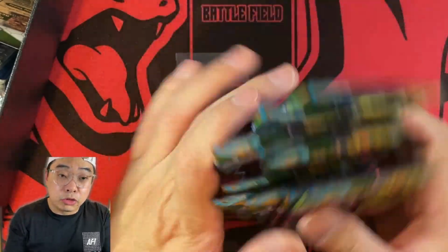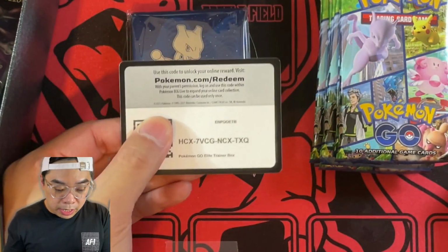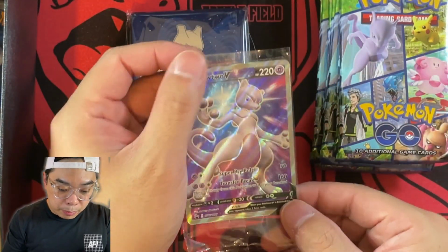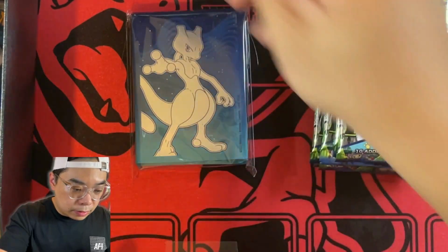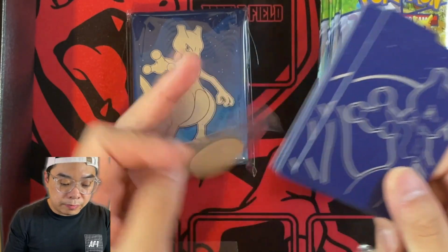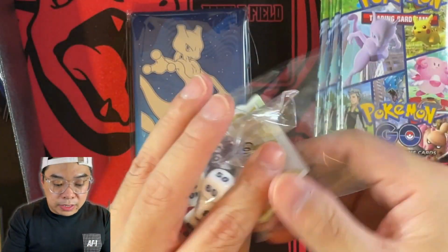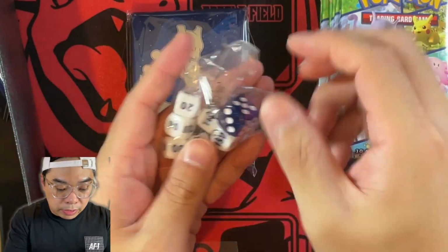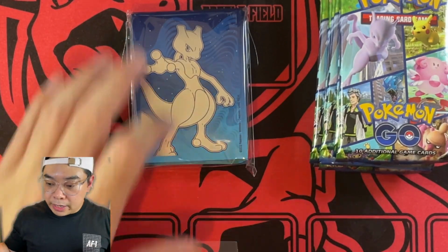1, 2, 3, 4, 5, 6, 7, 8, 9, 10, and that's why we are going to open two Elite Trainer Boxes. We get some Mewtwo sleeves here for those playing at home. Here is a code card for you, and then we get this Mewtwo V here as a promo. Looks pretty nice. So that's a full art in Japanese. Of course, you get some energy, you get some dividers and so forth. Instead of GX, you get a VSTAR plate now, which is very nice, and then you get these standard damage counter dice. Overall, pretty exciting.